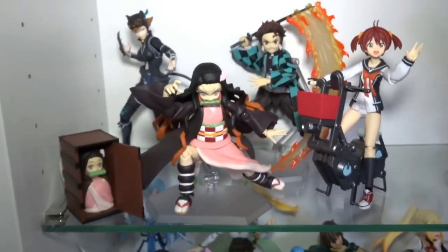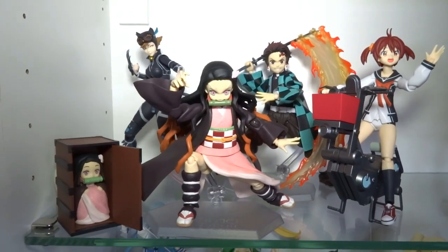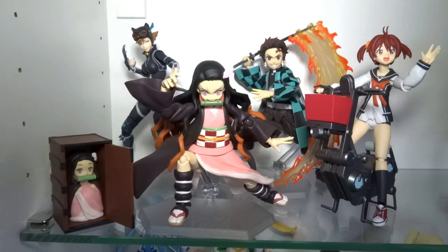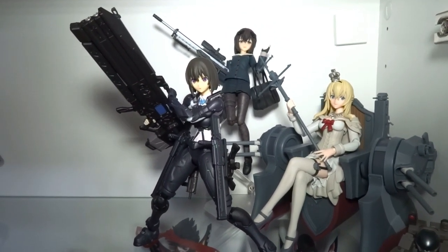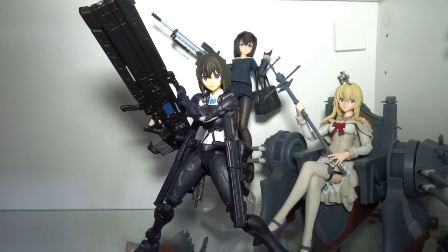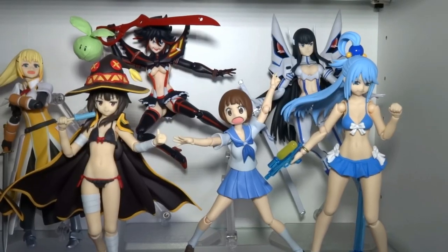Moving on to a bunch more mishmash. This is kind of a still work in progress. I'm not really happy with the way I displayed the Demon Slayer character, so that's definitely something that needs some work. Also, there's a random anime Catwoman in the back from Batman Ninja. Only got the Catwoman, didn't care about Batman. There's an Animu girl and the frame arms, I think. You got the Sniper Girl and the one with the big gun. And also, there's a princess sitting on a ship, which, I don't know what it is.